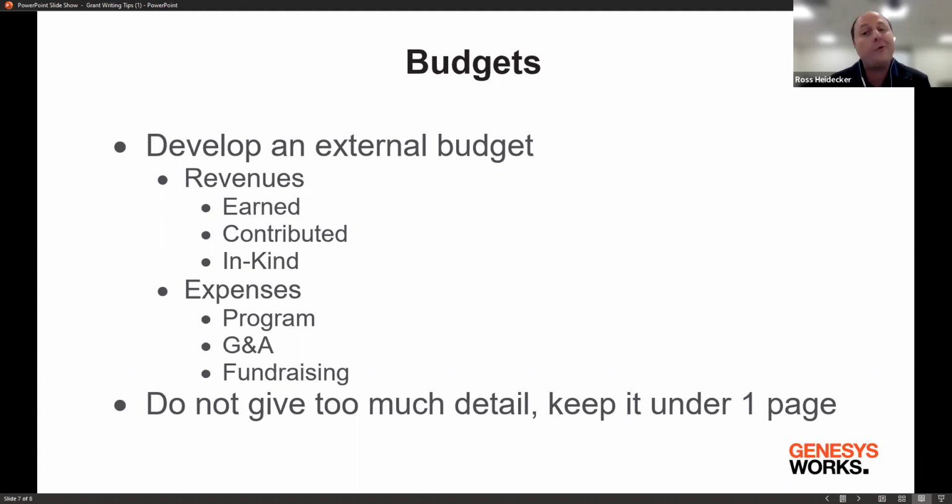I don't even know, but like 4 or 5 categories, no more than that, because I know on everybody's budget, you're going to have 16 or 17 different lines or have 30, condense those down. Same thing for G&A and fundraising. You don't want to show a lot of detail here. This needs to fit on a page. And so if you're showing your whole budget, I'm sure it's 3 or 4 pages.